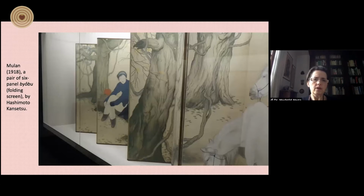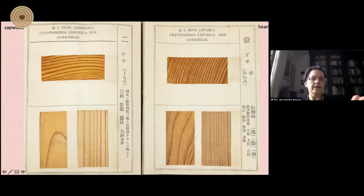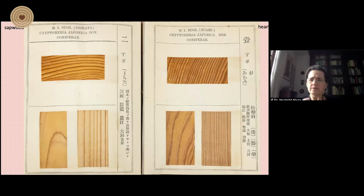And here I show the hardwood. This is a sliding door, a paper covered sliding door or shoji made from the hardwood of Japanese cedar, sugi. Here from the little handbook, the sapwood and the hardwood are two separate entries. When I was myself a cabinet maker, a craftsman, or woman, when I started woodworking, the first thing which astonished me was, why do they cut out this outer part? And now I know it's the sapwood which was cut out, but it has also been useful for these screens.